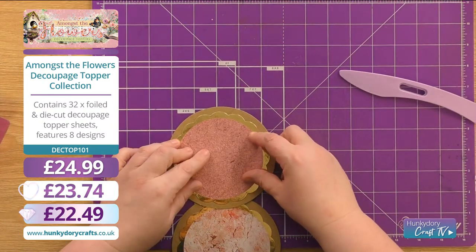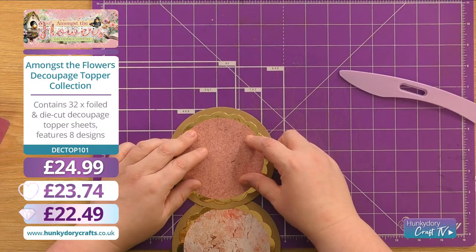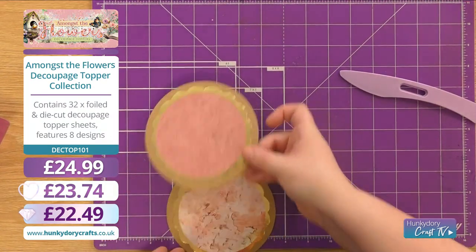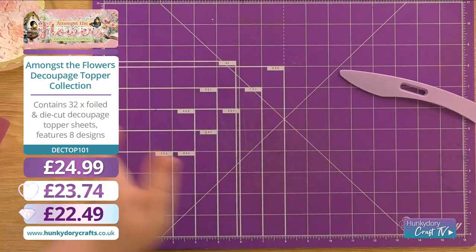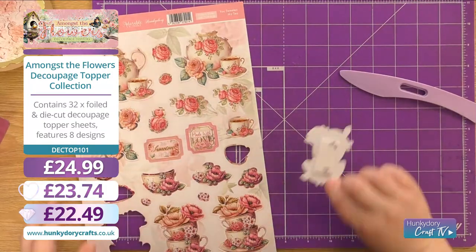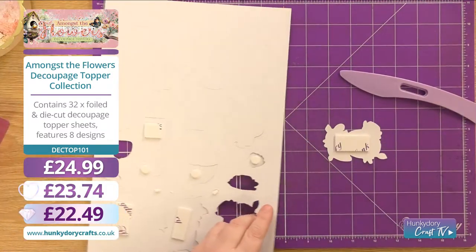So we'll pop that one on the top there. And while that all dries down, let's get to building up our little bit of decoupage. Yes. So I have gone on, some of these have already popped out, but I have gone and put my foam pads on the back.